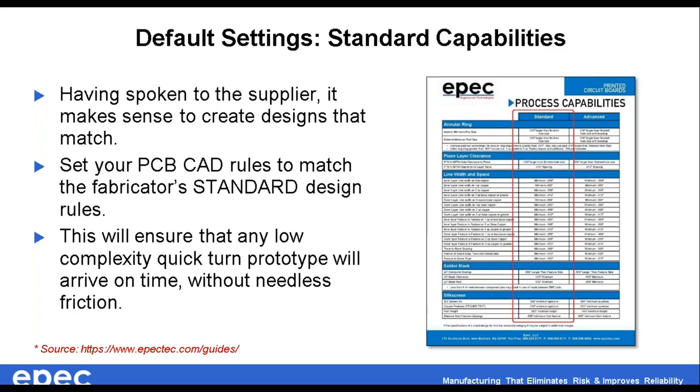Now, I'm going to touch on standard capabilities first. You might want to set up your CAD program so that the rules match the capabilities. So having spoken to the supplier, it makes sense to create designs that match their capabilities. Set your PCB CAD rules to match the fabricator's standard design rules first. This will ensure that if you have a low complexity quick turn prototype or something similar to that, it'll arrive on time and there shouldn't be too much friction. There shouldn't be a lot of holdups as long as you follow those standard rules.